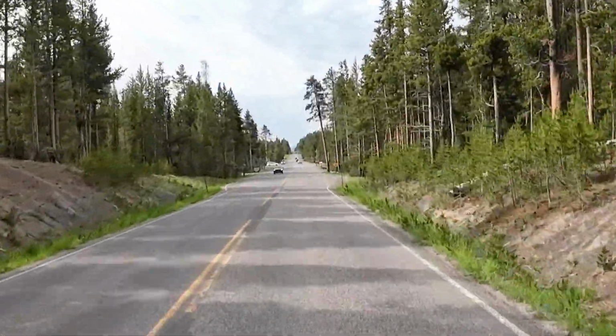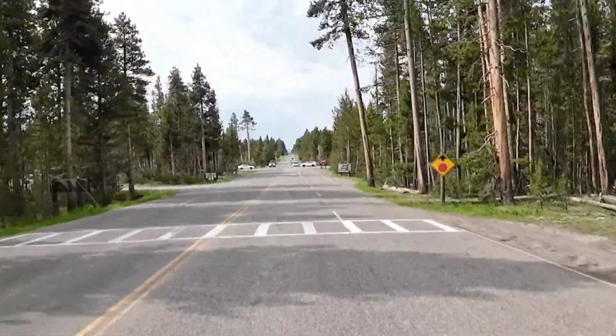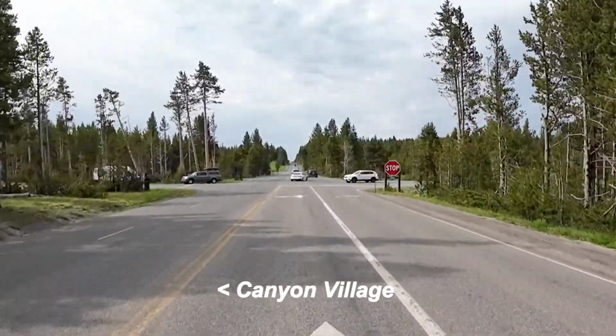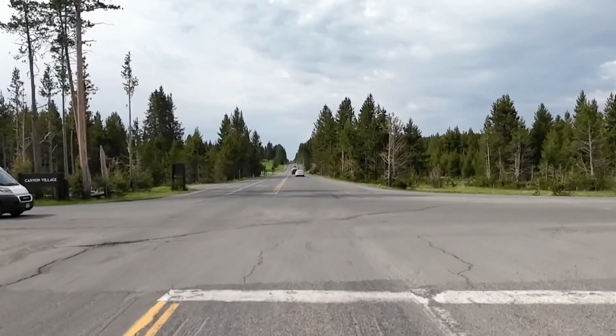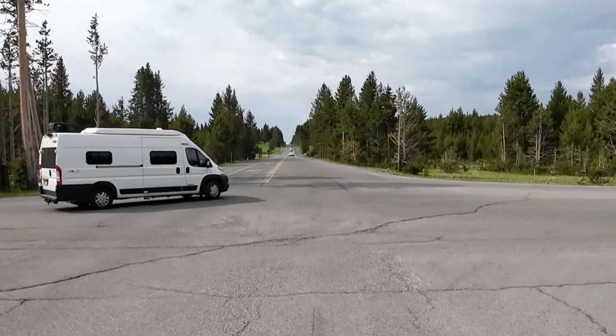Canyon Village, located in the heart of Yellowstone National Park, is a vibrant hub for visitors seeking both adventure and comfort amid the park's dramatic landscapes. Nestled near the Grand Canyon of the Yellowstone, this area offers a unique blend of natural beauty, educational experiences, and modern amenities, making it one of the most popular destinations within the park.